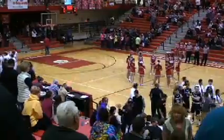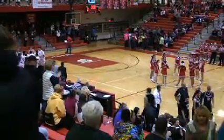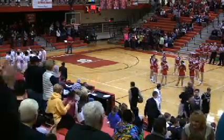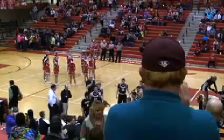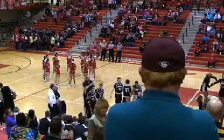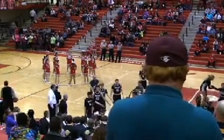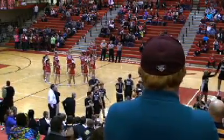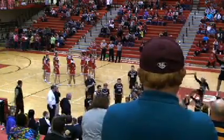And now for your starting lineups. First, for the visiting Boonville Pioneers. At guard, a 6'1" senior, number 11, Tyler Klein. At guard, a 6' senior, number 33, Ryan Nance. At forward, a 6'2" sophomore, number 10, Lane Kirkland.